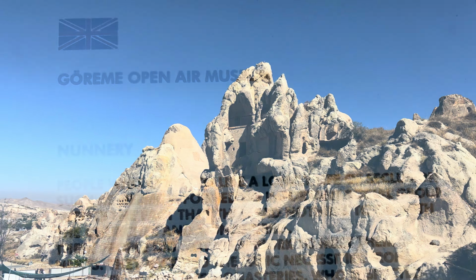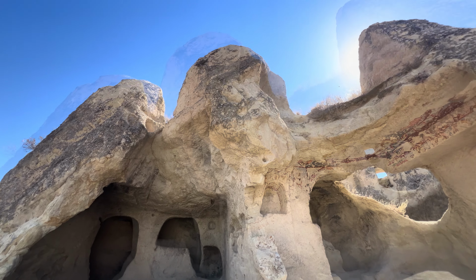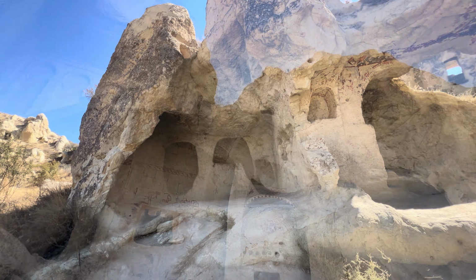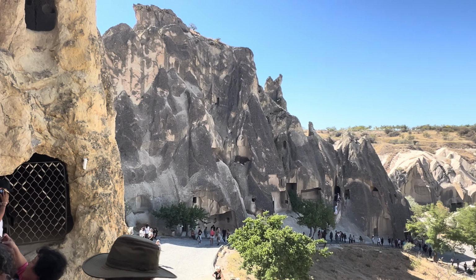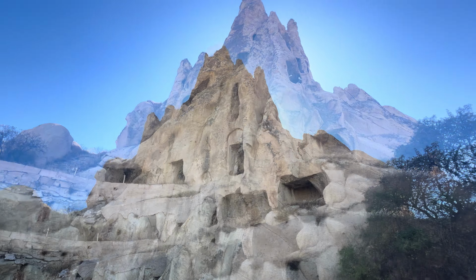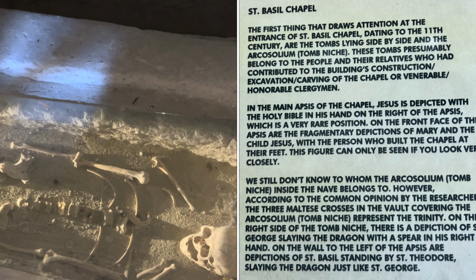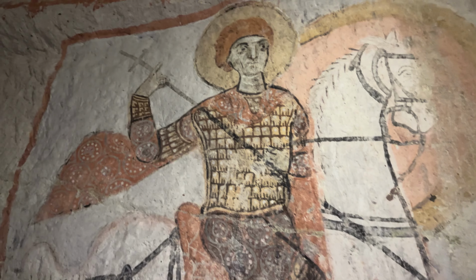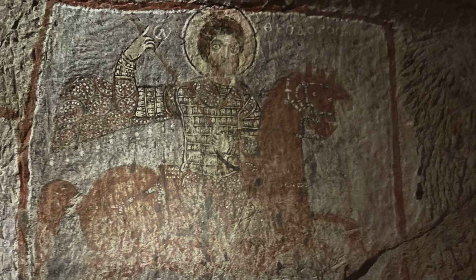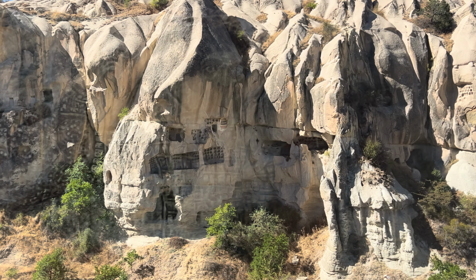Well, welcome to the Göreme Open Air Museum, and this is what you see when you first arrive. This is the bus parking lot. And by the way, this is the most popular open air museum. This is where everyone who visits Cappadocia goes. And that's a good and a bad thing. The bad thing is that this place had lines, there were buses, there were lots of annoying tourists here. But you've got to go here because a couple of the churches here are very famous. They still have original paintings and frescoes. So you've got to go there to see that.